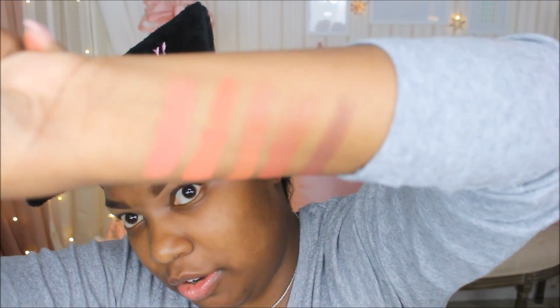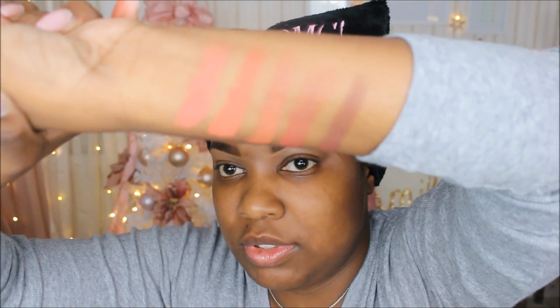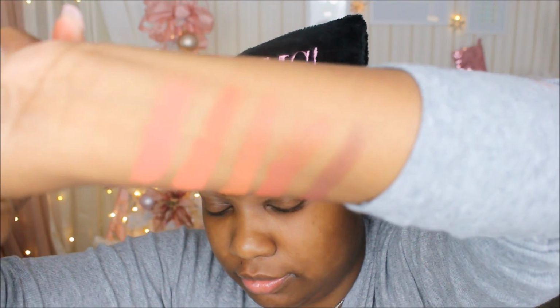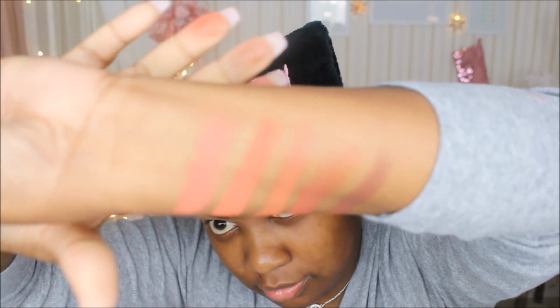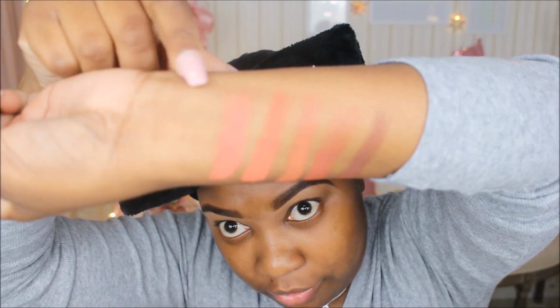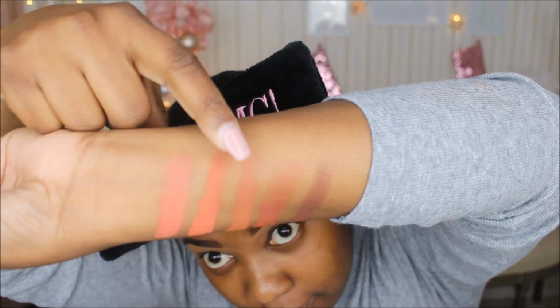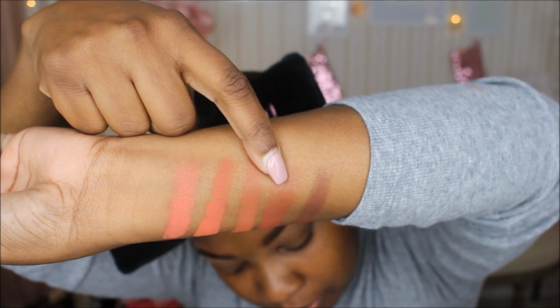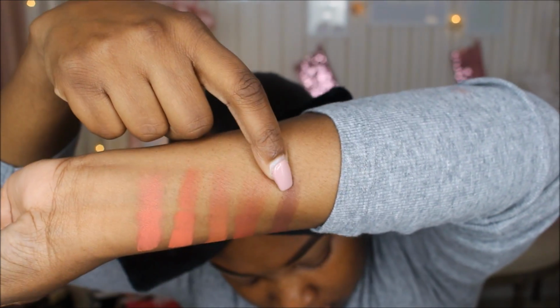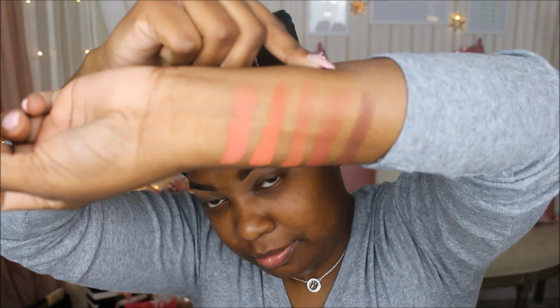And here are the swatches. I'm like horrible at swatching. So here are the swatches. Let me see if I can get it to show. Okay, so here are the swatches. And you have right here, Oh So Sassy, Bossy, Foxy, Brassy, and Stay Sassy. So this is that palette.